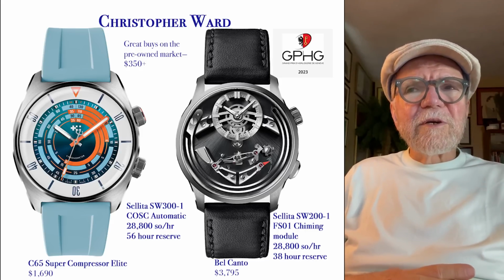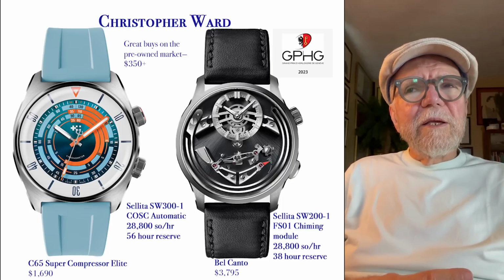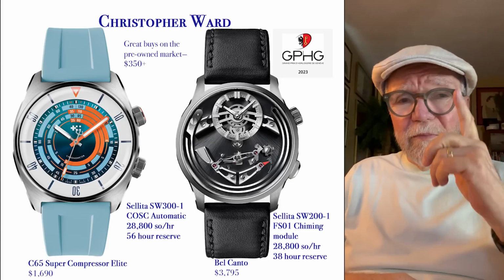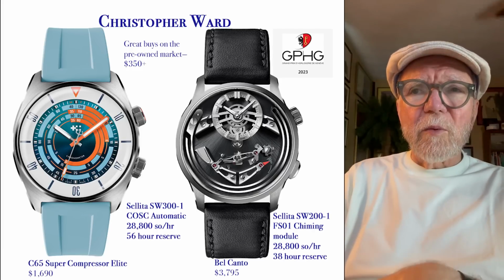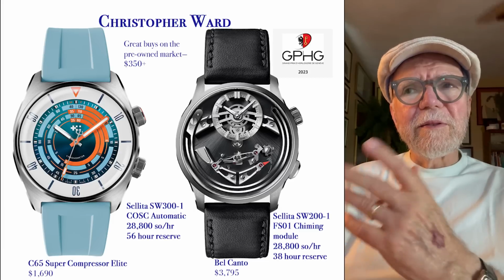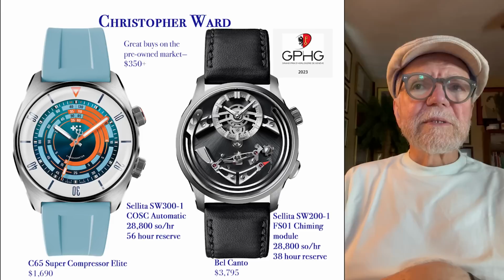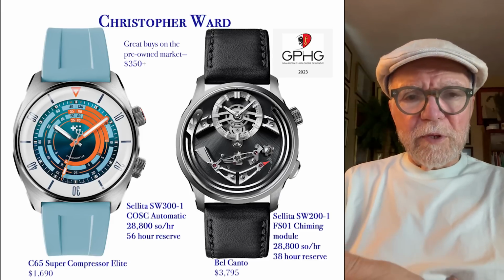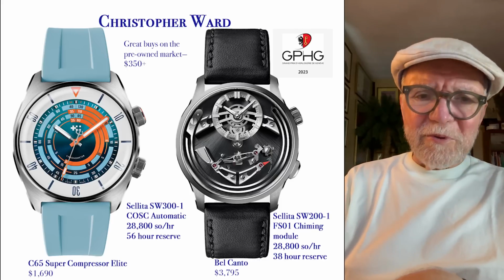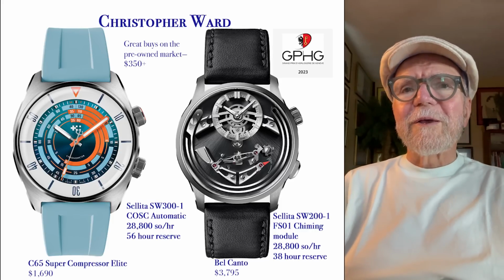Now, the movements they're using right now are Sellita; before they were ETA. They have their own movement, one called the SH21, but I think they only have one watch model with the SH21. For the most part, they have Sellita. So one of the things I've always liked about Christopher Ward is that you know what you're getting. If they're going to put a Sellita or an ETA in it, they tell you what it's going to be. Some watch companies don't do that. They imply that they make all of their own, which is nonsense, but they do it anyway.